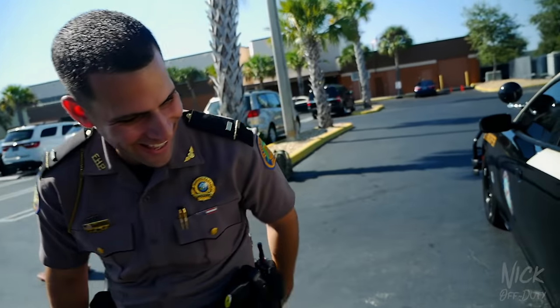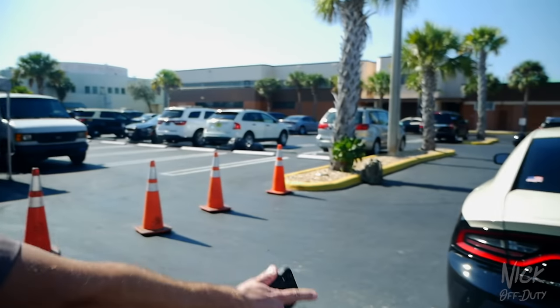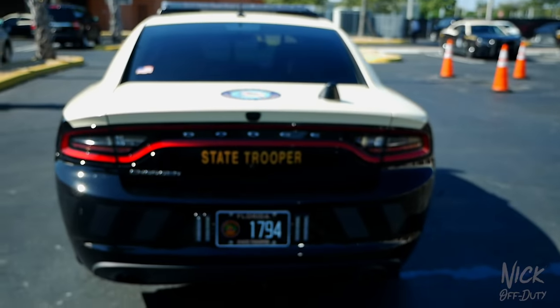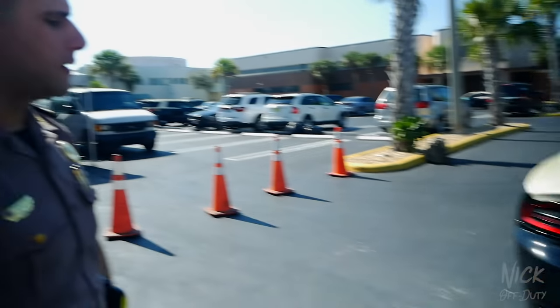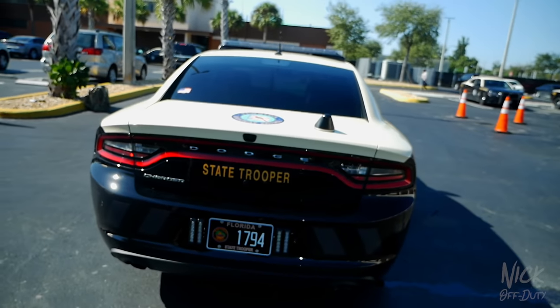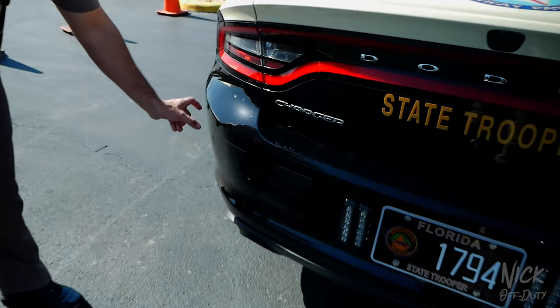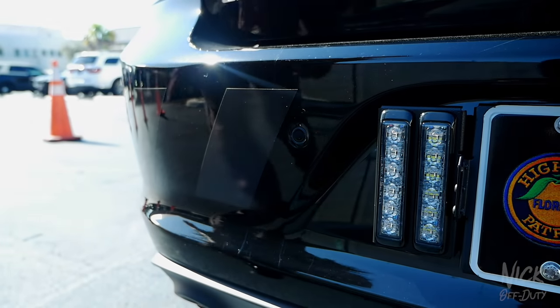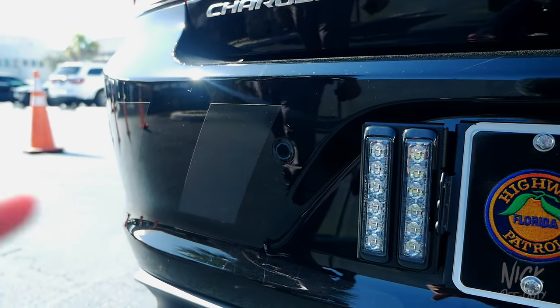G.I. Joe. Moving to the rear. One step to the rear. More of the light package here around the tag. It's for just levels of lighting. Again, the insignia on the trunk and the reflective tape on the rear bumper for visibility at night. These stripes here actually reflect at night. When you have cars approaching you, they'll see these six stripes throughout the back of the car.